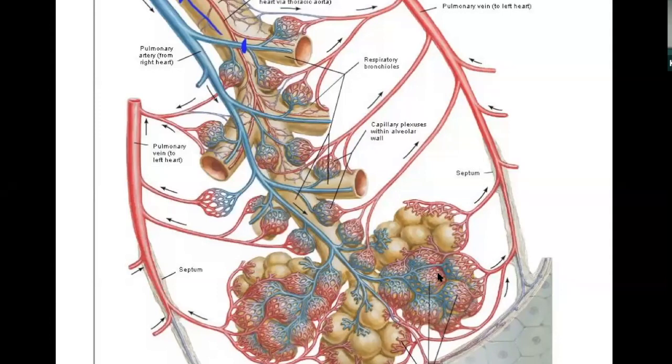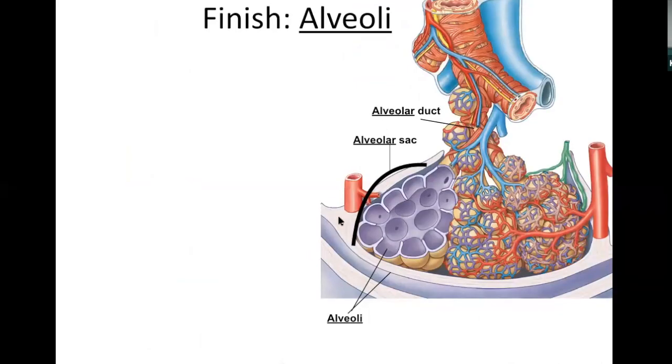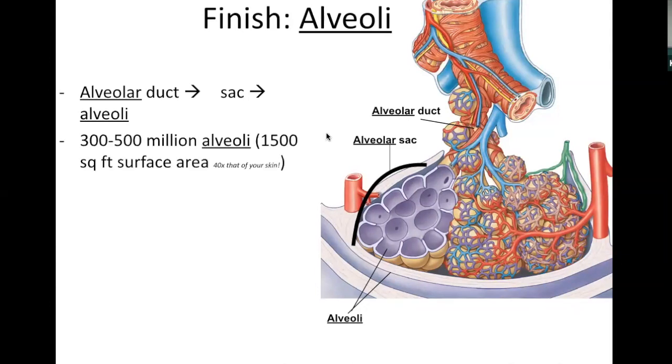So you have this whole branching of the blood vessels along with the bronchi that are eventually going to branch off into these capillaries and exchange at the surface, right? So this is the finish line. When you're looking at these big air sacs, that's a bunch of grapes, and each individual grape is your alveoli, right? So your alveolar ducts go into the sac, which goes into the alveoli. Again, you've got about 1,500 square feet of surface area, which is 40 times that of your skin.